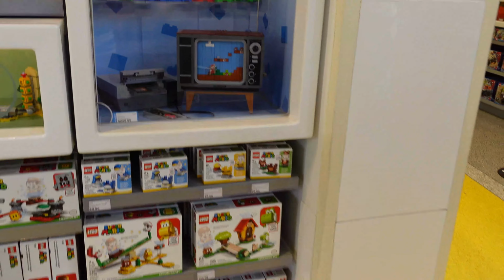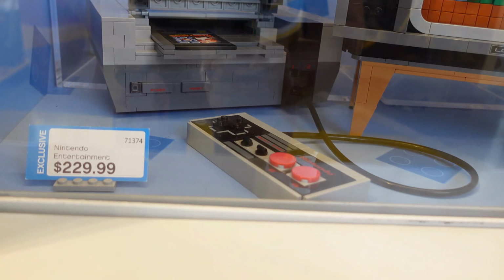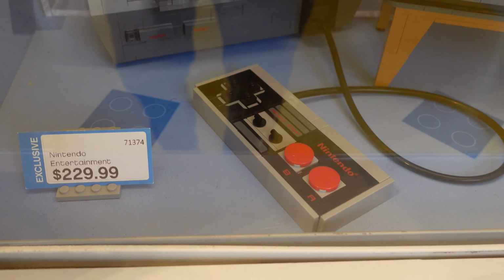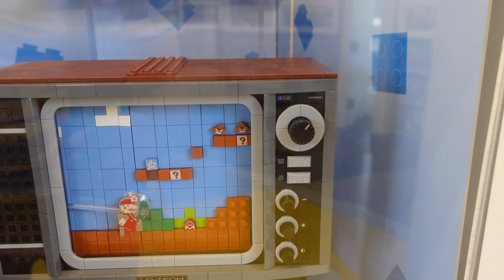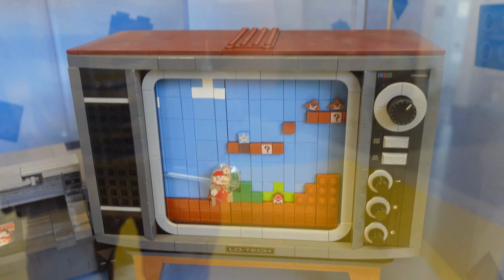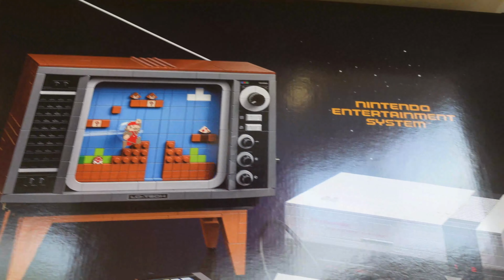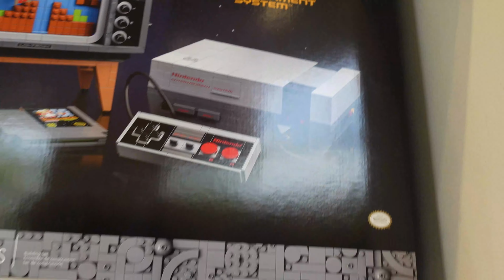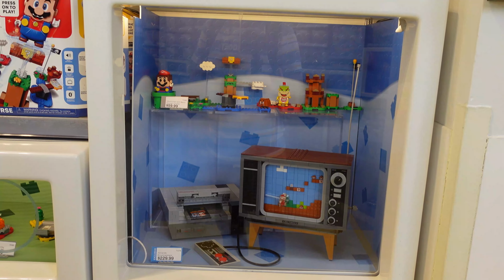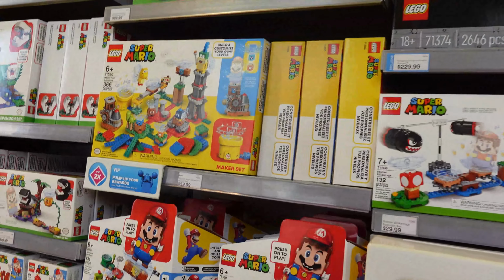Oh my gosh, look at this. You can make your own Nintendo Entertainment System. That is amazing. Even the controller's made of Lego. Oh neat. Oh my god! And then there's a little game. Can you make them move up and down? That is so cute. I can't. I would display that. I don't know where, because we have no space, but that is amazing. Yeah, that's on our list for sure. It's our childhood.